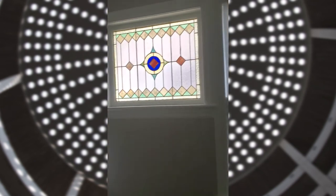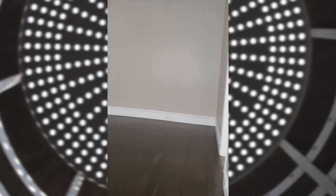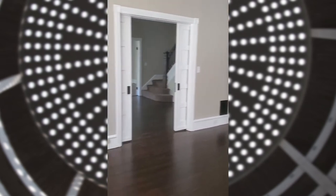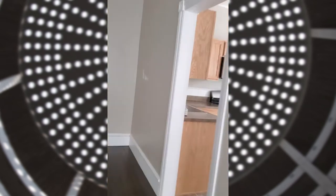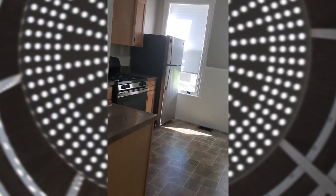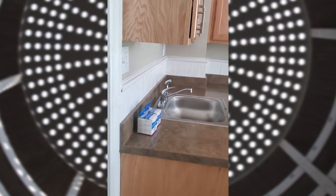And then this is the dining room. It's so big. Let me stand in the corner. Okay, I'm in the corner. Ready? Here we go. This is the dining room. Okay, now to the kitchen. So, I'm in the corner. I'm gonna do a 360 again.